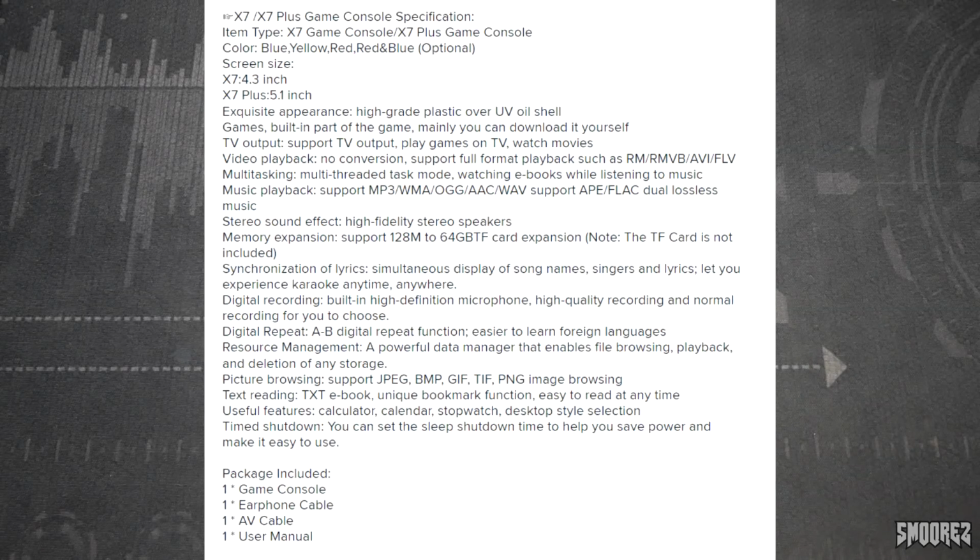And as for the description, I'll display it on screen for you all. This is the X7 and X7 Plus game console specifications. Pretty much everything that we have went through. It does say stereo sound effect. High fidelity stereo speakers, which does not exist on this model anyways. Also, it says that the TF card, microSD card, is not included, but it says that it comes with 30,000 games or 20,000 games, so they would have to include the microSD card, or unless there's hidden games on there that I have no idea how to access. That could be a possibility.